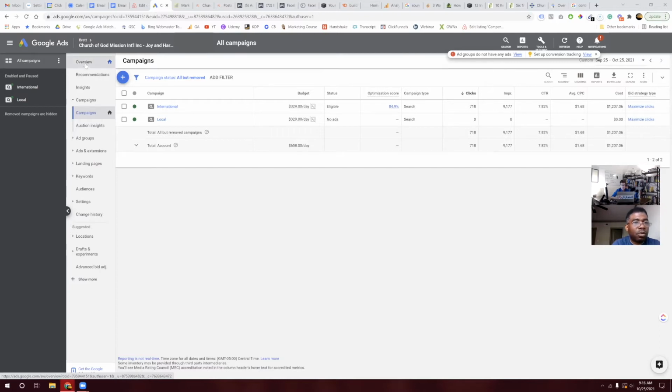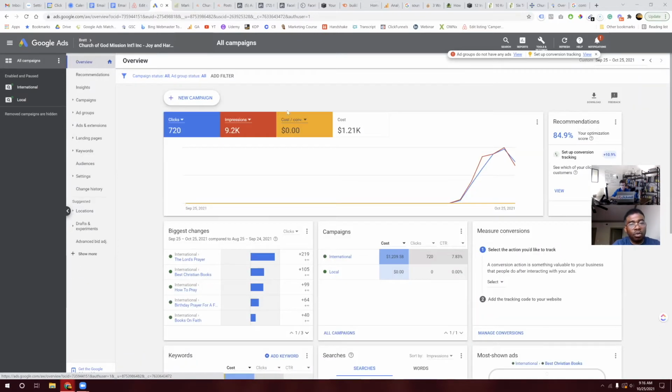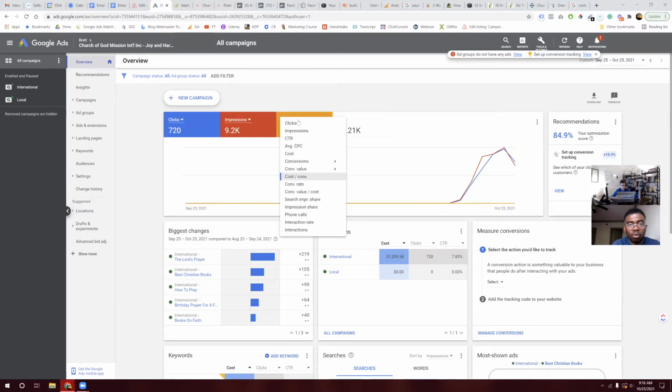We're looking at everything. Overview. And then you go to overview, and then you'll select click-through rate, and you'll check it. And usually what we do is we check it. So your account average is 7.8 right now. You're fine on this measure.